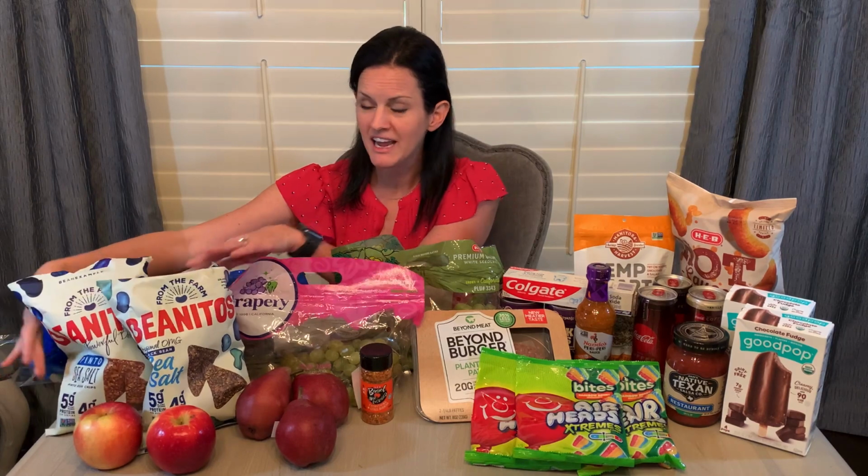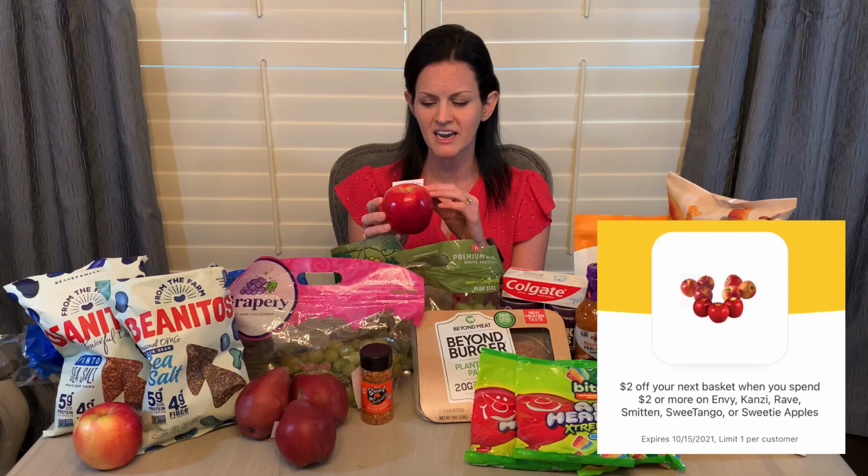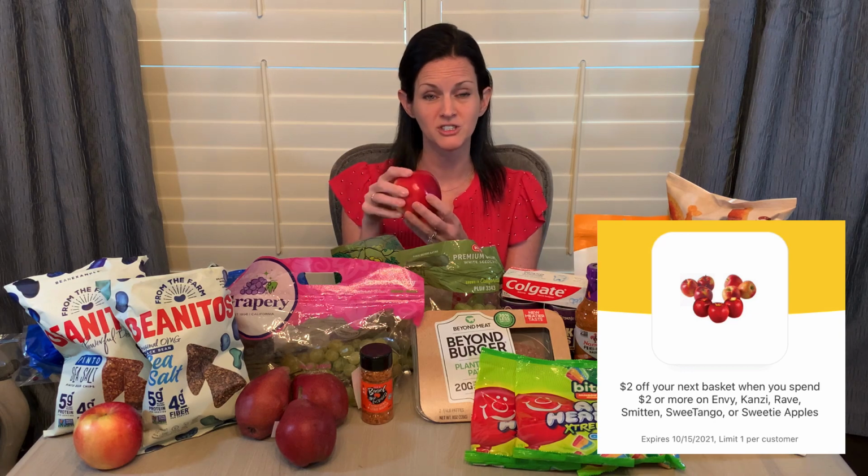Now, this morning when I woke up, I had like five or six new coupons under the Savings for You category. These coupons can vary by user. They might be regional deals. I'm still going to tell you about them just in case you have them in your app as well. The first one was $2 off any $2 or more purchase of certain types of apples. And one of them was the Sweet Tango apples. So I grabbed two of those, and it's based on weight. So the weight ended up making my total cost $2.08. That $2 coupon came off at the register, so I paid 8 cents for both of those apples.